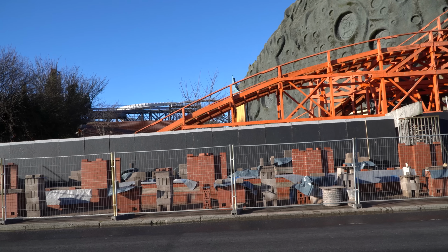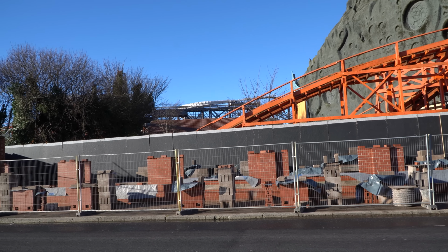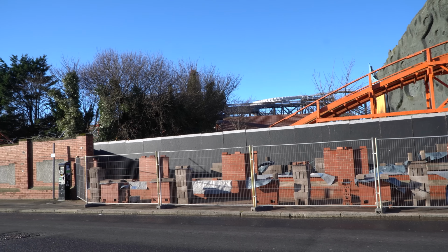I'm certain that these rides are not going to be converted to hybrid coasters or anything like that. I'm sure Blackpool Pleasure Beach want to keep them as they are, but keep them enjoyable, keep them re-rideable, and just keep them as close to what they've always been as possible. So yeah, I'll keep you updated on all three of those as much as I can. I will be doing regular close season, or should I say pre-season updates, as we get closer and closer towards the Blackpool Pleasure Beach 2023 season.